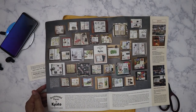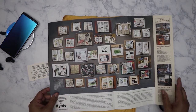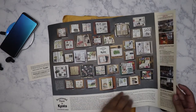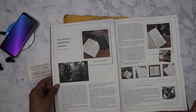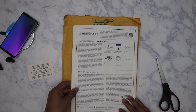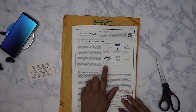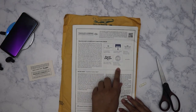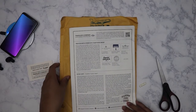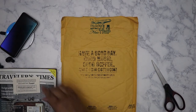I cannot wait to go back. I wanna go to the shop because I love the look of the special edition Traveler's Notebook for Kyoto. And then you've got some articles on the Traveler's Notebook, and these are the partner shops. You can purchase in Madrid, Spain, in Portland, in Philadelphia, Toronto, and I guess there's more, but you would have to look it up on the website.